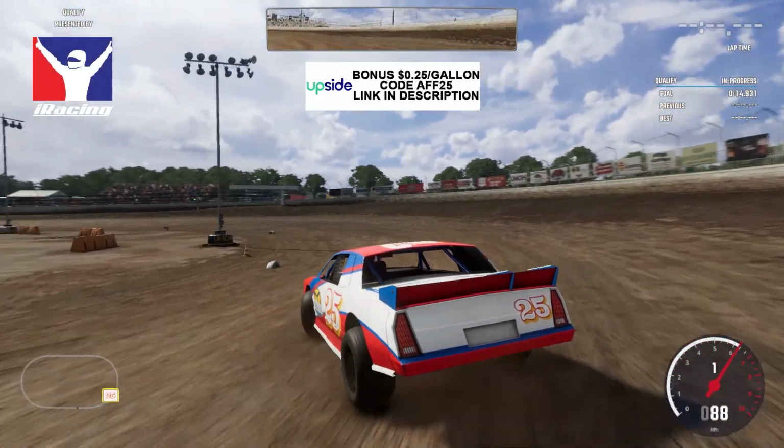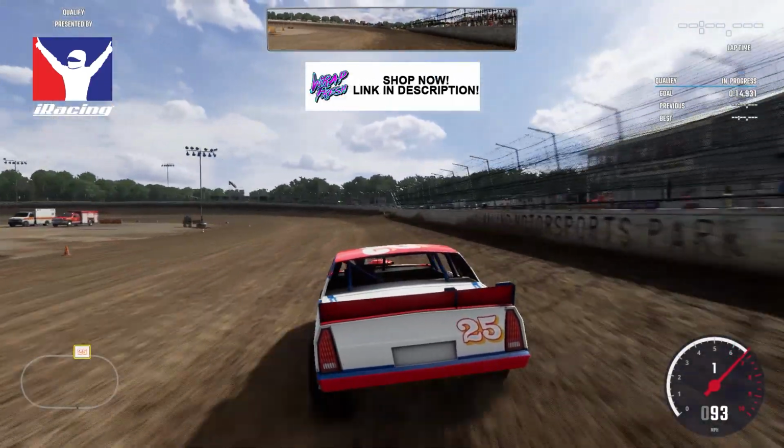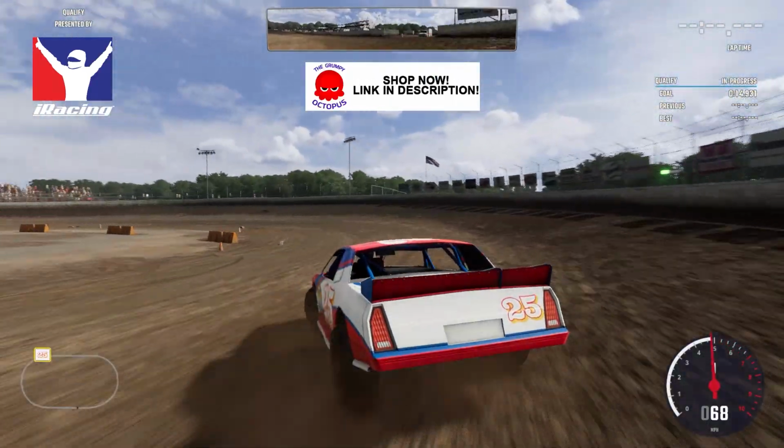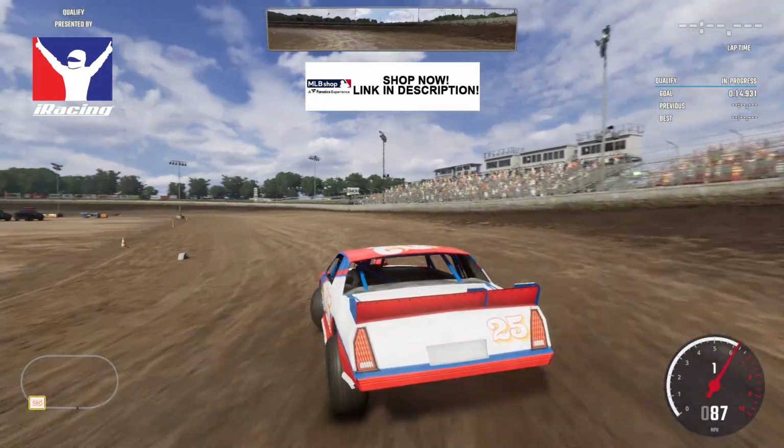All right, let's get going here. I think we made it pretty obvious in practice that we need to be on the bottom. Top side is just not where it is for us. Maybe good for other people, but not for us.